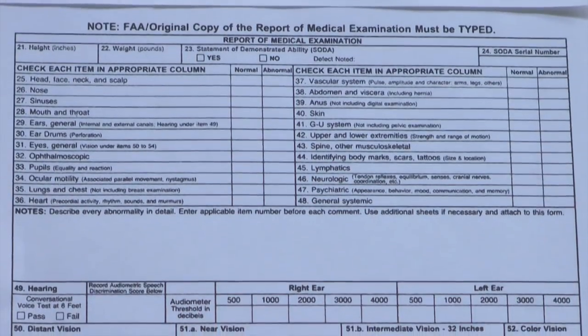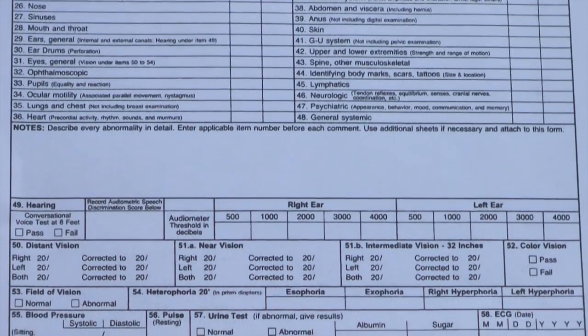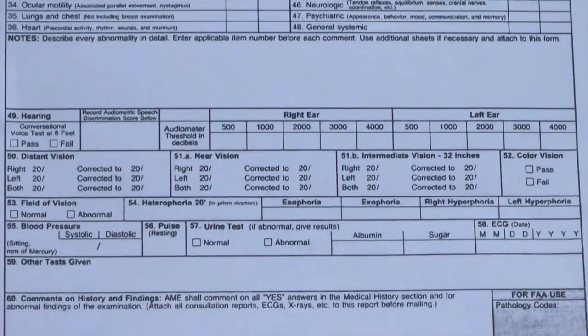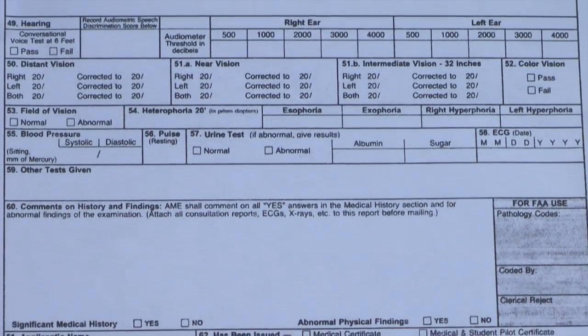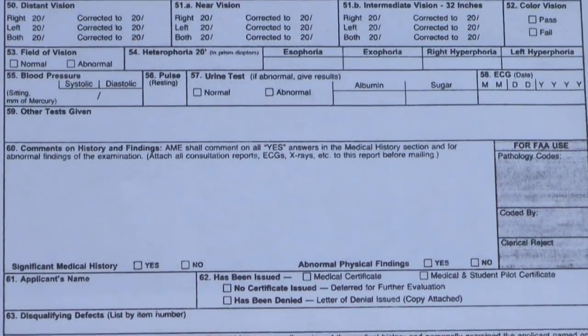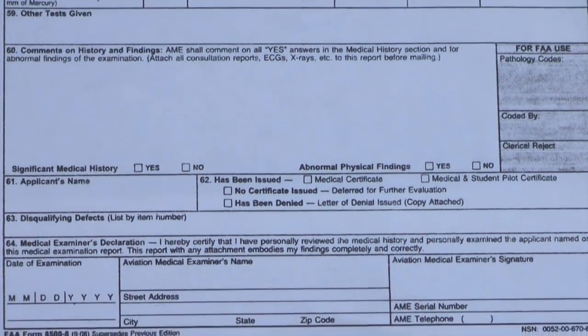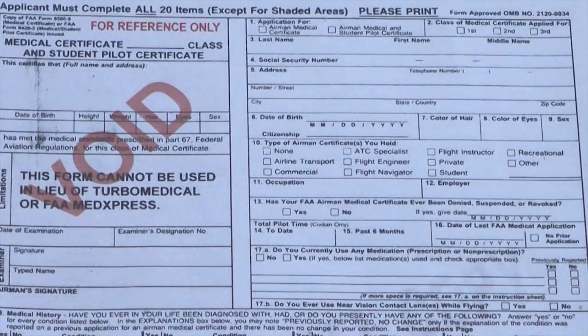Navigating through all 25 of these would leave most people with some credible concerns. You might not want to be too honest if there is a reason to think that something might be misunderstood. The name and address of all doctor visits in the last 3 years is required. No stone left unturned. The one important point to take away from the third-class medical application is this.